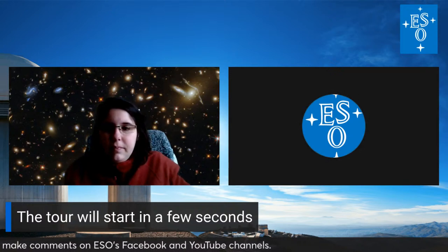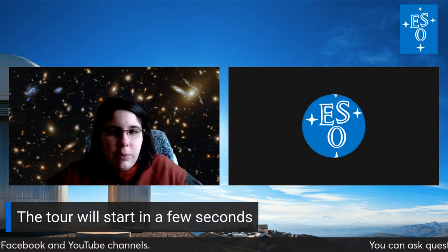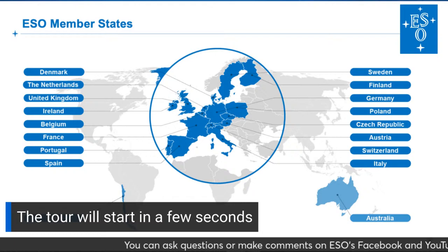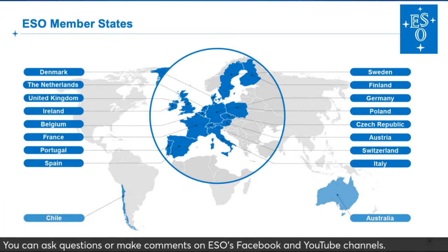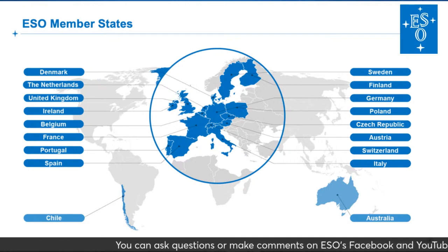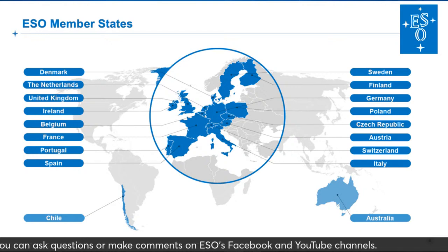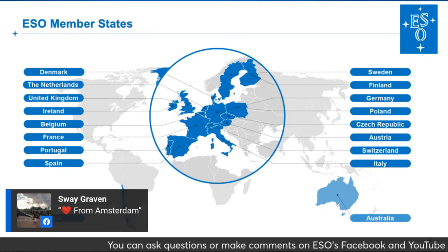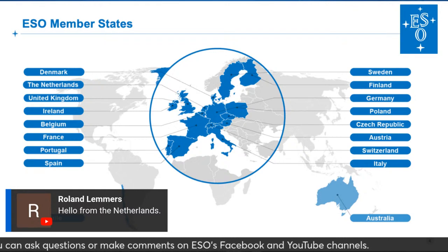So let's start with what is ESO. But first, ESO means the European Southern Observatory. It's an international organization that comprises 16 member states. All of them are from Europe, as you can see in the image. For example, we have Finland, Germany, Belgium, Spain. So tell us in the comment section where you are from. For example, we have someone that says from Amsterdam, and you can see that we have the Netherlands over here being an ESO member state.